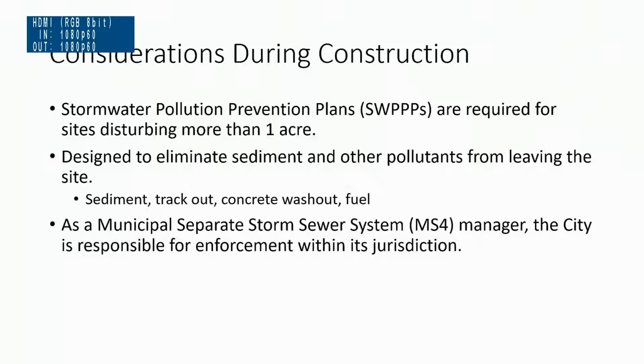So some other things that happen during construction: the city of Siloam Springs is an MS4, which means we're responsible for the enforcement of erosion control plans. Any site that disturbs more than an acre has to get a SWIP, and that's a state permit, basically just proving that they have taken into account the erosion that their site will have during construction, and they have a documented plan to address that. So they're really targeting sediment, track out, concrete washout, and fuel storage, things like that.